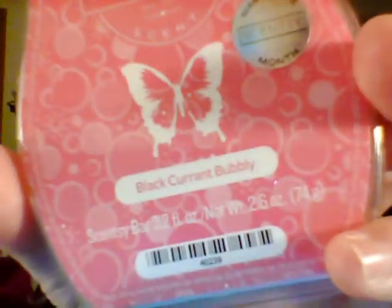So yes, we got the Stargaze Warmer, we have Black Currant and Bubbly Scent, that's on sale for $4.50 if you get one. If you get a multi-pack, it's the regular 3 for $14 or 6 for $25, buy 5 get 1 free. And the Scent Circle will be $2.70 and the Room Sprays are $7.20.